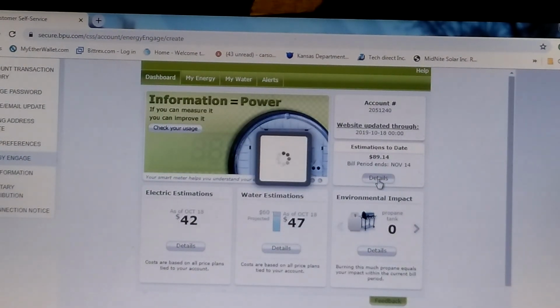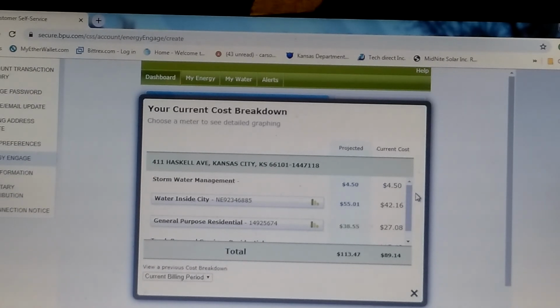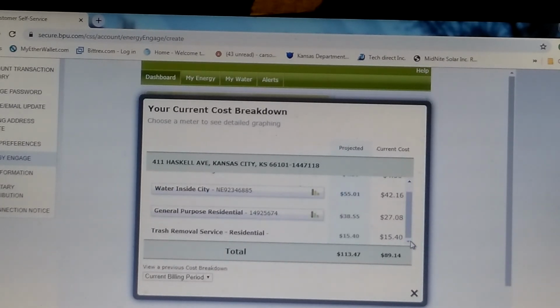Let's click on the details. Stormwater management, $4.50. Water inside city limits, $55. Then you got all your normal junk. Here's the trash removal service, $15. This is what they're projecting at the end of the month. I should be in use with my water and my lights, $113.47, and this is where I'm at currently, $89.14. Okay.